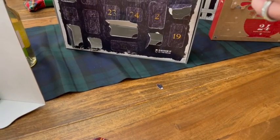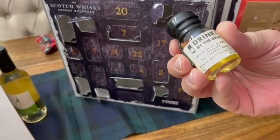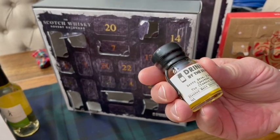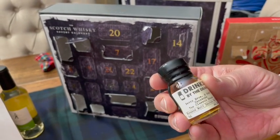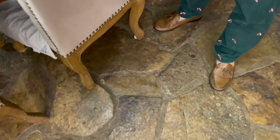Alright, for the 11th, we have Berry Brothers and Rudd Speyside, the classic range. That one sounds interesting. That's actually a blended malt, if anybody was curious.